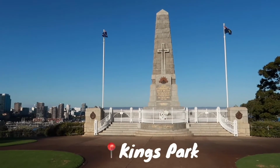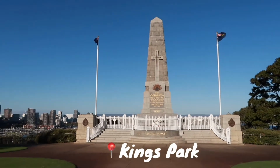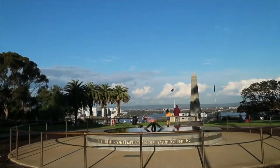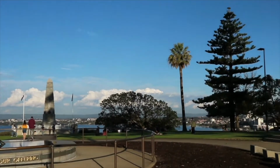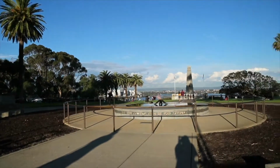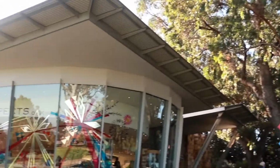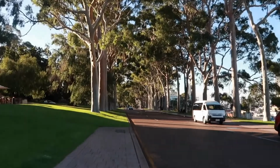Apart from the city's majestic view, here in Kings Park you can see this monument that commemorates the brave soldiers who fought during the Anzac War. Kings Park is huge and you can do a lot of different things here like picnics, exercising, and eating. Sometimes they use this as a venue for events like weddings or proposals, and you can find some information in the Visitors Information Centre.